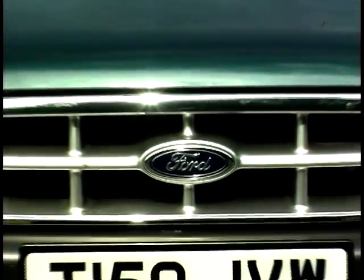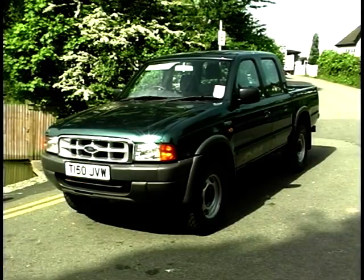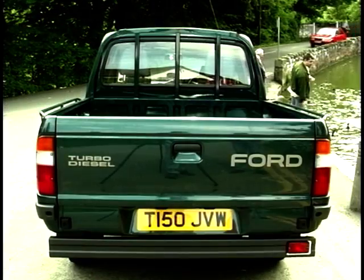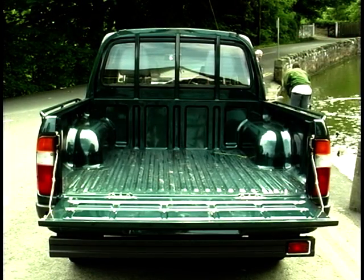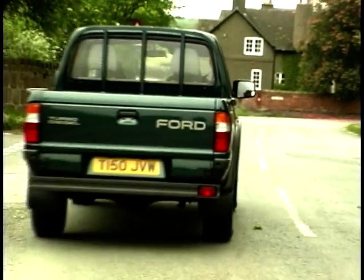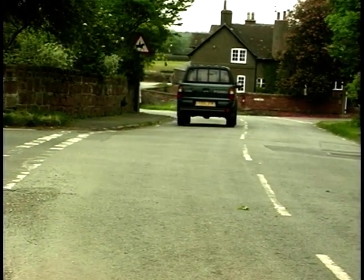There are three versions of the Ranger: a regular cab with seating for two and either two or four-wheel drive, a super cab with two extra jump seats and two-wheel drive, and this, the four-door double cab, the family version, if you like. It seats five, it has four-wheel drive, and the turbocharged engine, plus lots of payload space.